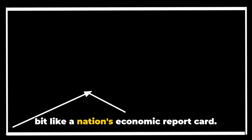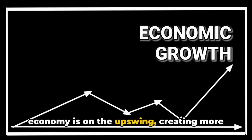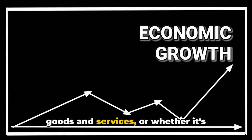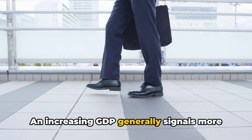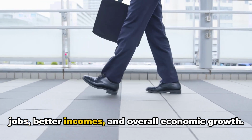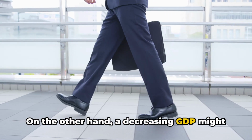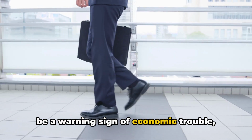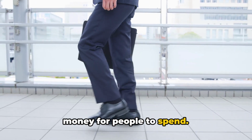But why is GDP so important? Well, it's a bit like a nation's economic report card. It allows us to understand whether an economy is on the upswing, creating more goods and services, or whether it's contracting, producing less. An increasing GDP generally signals more jobs, better incomes, and overall economic growth. On the other hand, a decreasing GDP might be a warning sign of economic trouble, potentially leading to job losses and less money for people to spend.